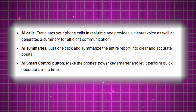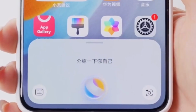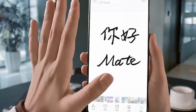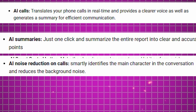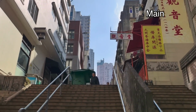One standout feature is AI calls, which enhance communication by offering real-time translation, improved voice clarity, and even automated call summaries. This is a game changer for professionals and travelers, ensuring seamless conversations no matter the language or environment. Then there's AI Gestures, a futuristic addition that lets you take screenshots or share files using simple hand movements. No need to touch the screen. It's intuitive, convenient. For those who like to take calls in busy settings, AI noise reduction steps in to improve call quality by filtering out background noises. Whether you're in a crowded cafe or a noisy commute, your voice will remain crystal clear.